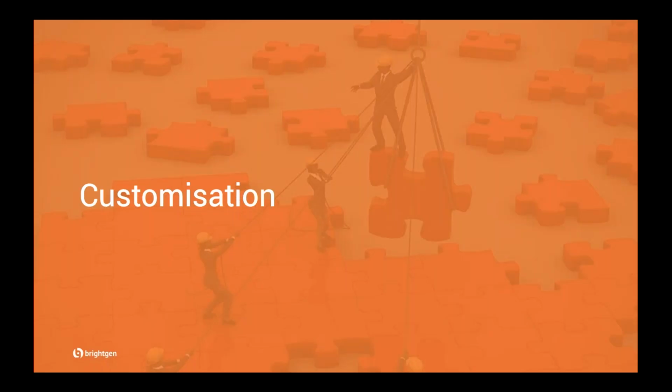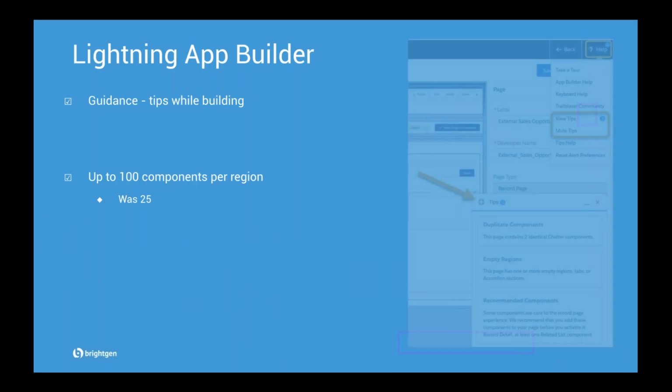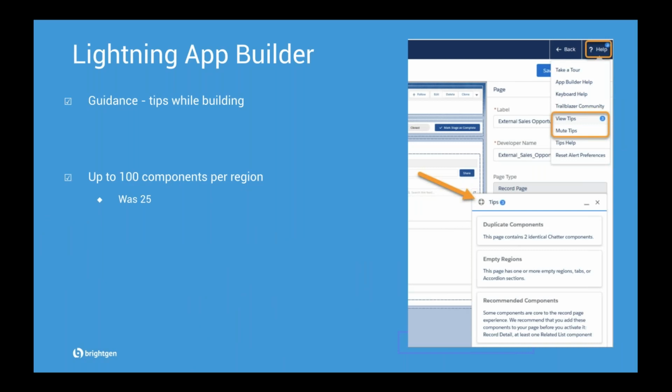Next up, customization. So Lightning App Builder now gives guidance and tips while you're building your page. So here it's basically saying you've already got that component here, you've got some empty regions, and so on. So that could be quite helpful, especially for people that are new to it. And also you can have up to 100 components per region, which is up from 25 in the Winter 20 release.